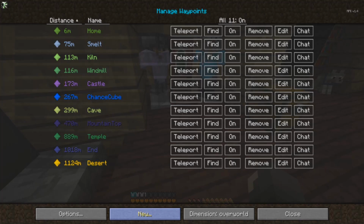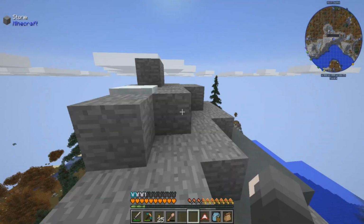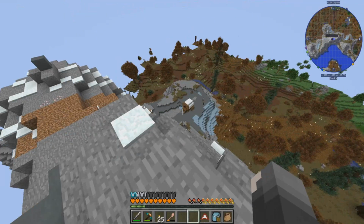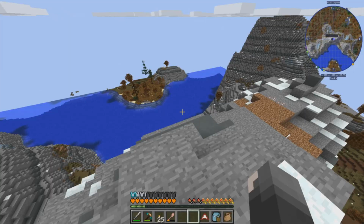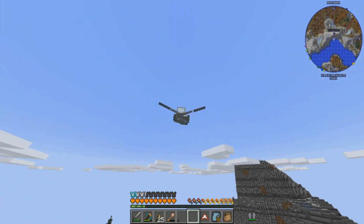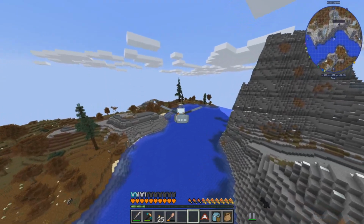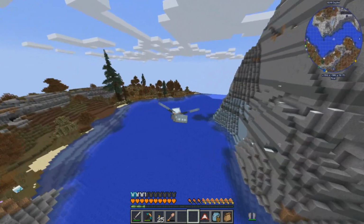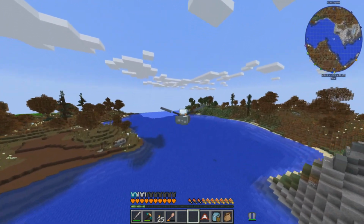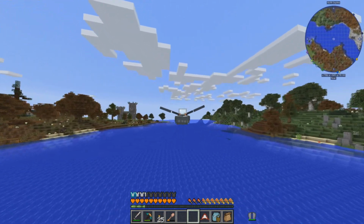Hang on, I'm gonna go to the... Believe it or not, I think I've only tried to fly with an elytra once in vanilla Minecraft, because I was given it, and I was just like, yeah, I gotta learn how to do this. So I think it's like, yeah, like that, cool. But there's no flying up. Actually, if you try to fly up, you fly straight down. So yeah, this isn't bad either. Actually, I don't know. Hey, look, it's home.